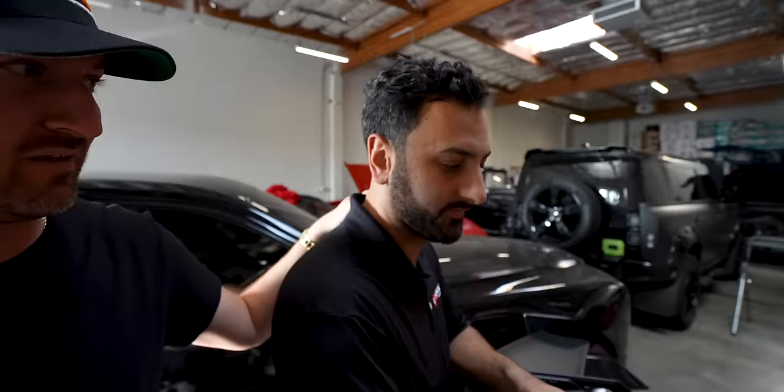Now, this car's drivability on the way here is very smooth. What's crazy is this car was rear-wheel drive from the factory. They made it all-wheel drive. They added a front differential, because with this power, you kind of need all four tires working for you. Absolute madness. We're going to do some more pulls.